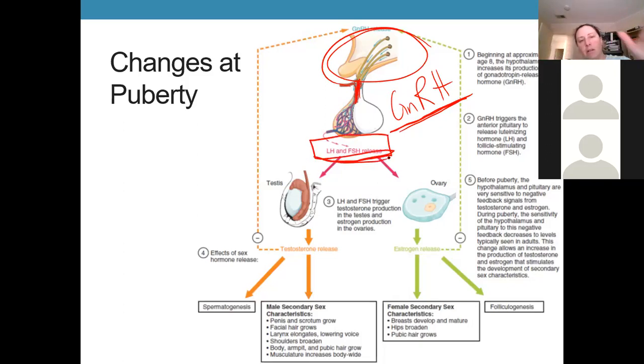So in the male, and we'll talk about this more later because this occurs throughout your life, but it starts in puberty. In the male, LH and FSH trigger testosterone production, and then testosterone mostly does the rest of the work. So then testosterone is responsible for sperm production, as well as the formation of what we call secondary sex characteristics that identify someone as male. We'll touch on this in a little bit more detail later, but it is all in this little slide, so you can refer back to this as a good review.